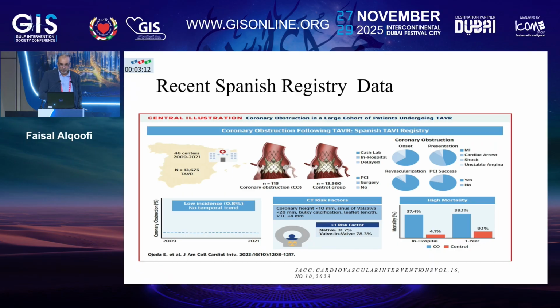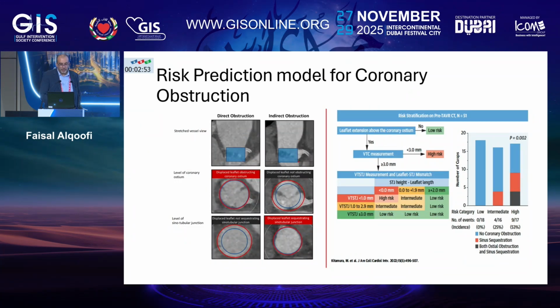But the additional fact is now you have some more clinical information to discuss with your team. If you have more than 1 risk factor, your chance of obstruction is almost 32% for native, and almost 78% for valve-in-valve. The mortality is high if you develop coronary artery obstruction. More importantly, when we discuss where the obstruction happens, we really have to do our diligence in relation to the pre-TAVR assessment. The obstruction can happen by the valve at the coronary level or at the STJ. To the right of the screen, there is a well-published algorithm, and you definitely can use that, whether or not you have a leaflet that extends above the coronary ostium. If the answer to that question is no, probably your risk is low.